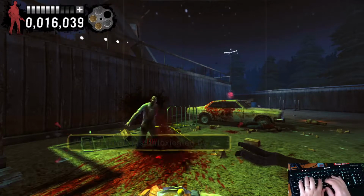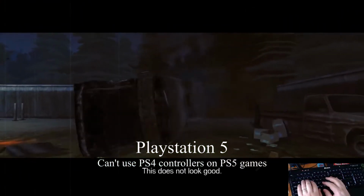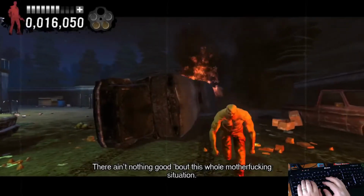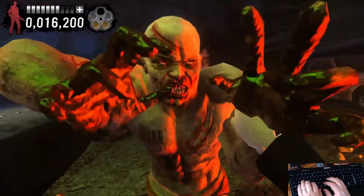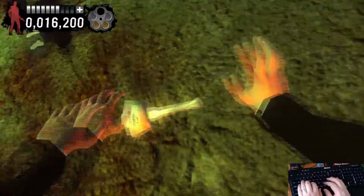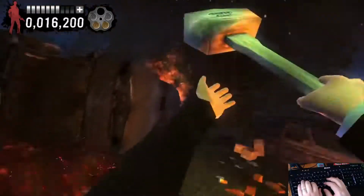Okay, next one, PlayStation 5. You can't use your PlayStation 4 controllers to play PlayStation 5 games. You can on Xbox, as in, Xbox One controllers on the Xbox Series. So let's look at this reasonably. The PlayStation 5 does have a controller that's not just an evolution, you could argue. It has fancy new gadgets and adaptive triggers, all that sort of stuff. So some games on the PlayStation 5 are going to use those new features.